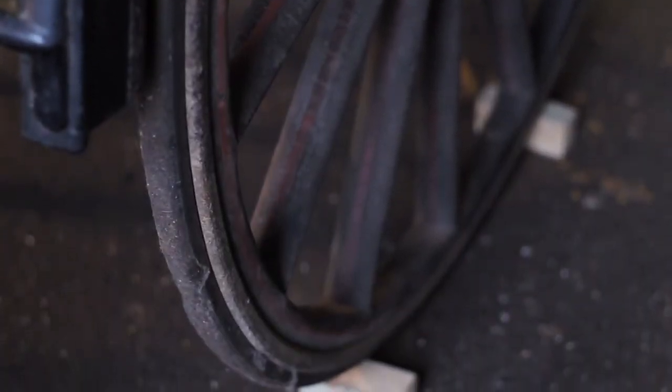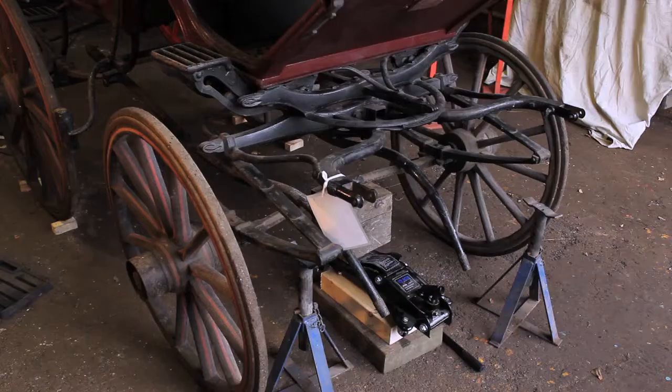Before we start, we've got the vehicle chocked up on the back wheel so it can't move, and we've got the front raised on axle stands so it's completely safe.